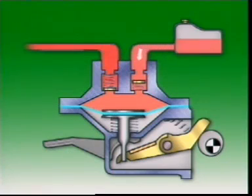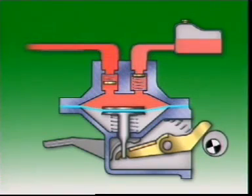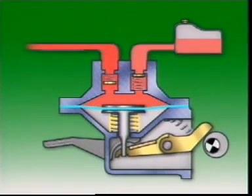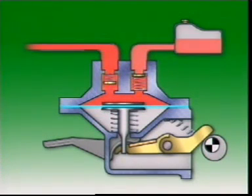Atmospheric pressure at the fuel tank forces fuel along the fuel line to open the inlet valve. Fuel flows into the pumping chamber. The eccentric keeps rotating and the rocker arm is released. The spring exerts force on the diaphragm to pressurize the fuel in the chamber. This pressure closes the inlet valve and opens the outlet valve, letting fuel be delivered to the injection system.